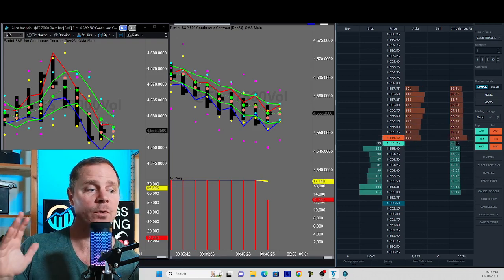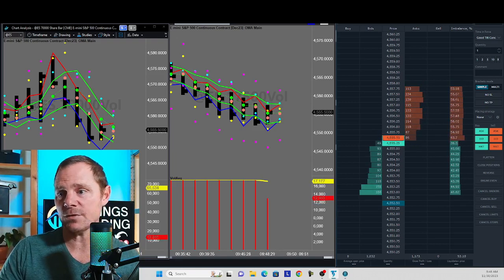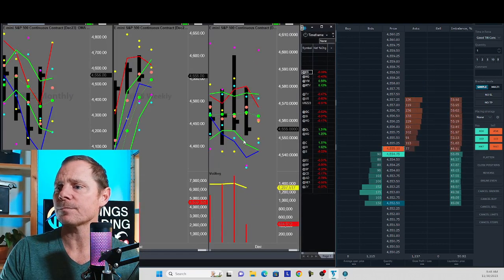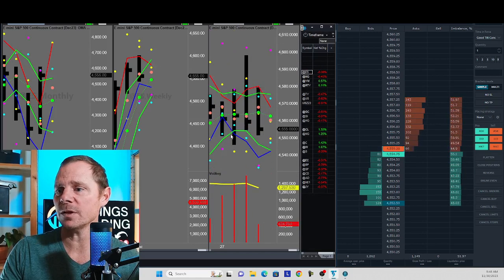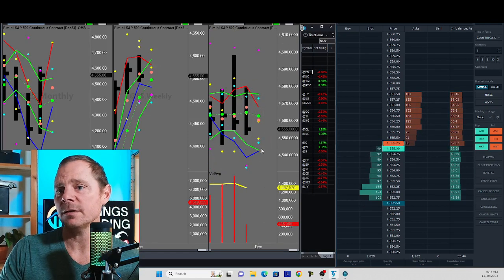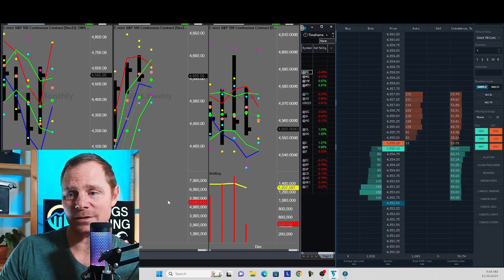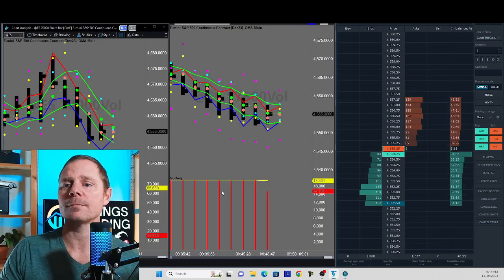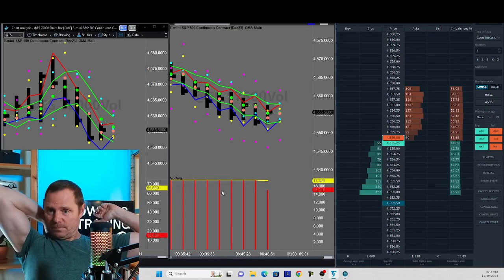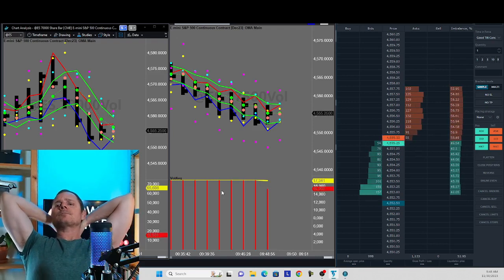That doesn't mean we won't reverse and head higher. We might. You've seen what's happened the last few days. It's been really wacky and wild. So it doesn't mean we can't go higher. It just means that we're not going to try and get long right here. So now we just watch and have some patience. But I'm happy with that.